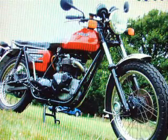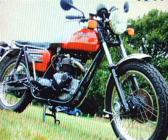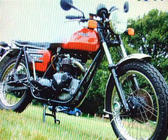Triumph 650 Thunderbird for sale on eBay. This is the Meriden Triumph with the 5-speed gearbox, and the 650 has the single carburettor, so it makes it kind of easier to start and a bit smoother.